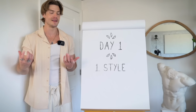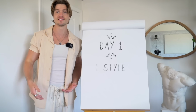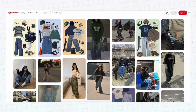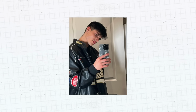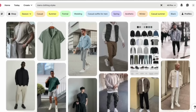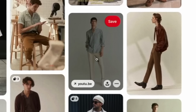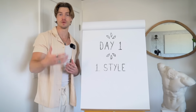So for me, I kind of like this old money style. So if you're into old money style like this, then type that in and then like some of those pictures. Some people are into more skater style, you know, guys like Vinny Hacker, that guy Caden Hammond, and others, I guess. Or maybe you're into more classic style, you know, suits, tailored clothing and stuff like that. You could type that in. The important thing is to scroll through Pinterest for 30 minutes to an hour and pin a bunch of pictures of clothing that you think would look good on you. And that's gonna teach the algorithm what to show you more of.